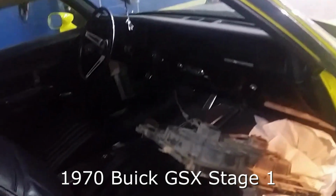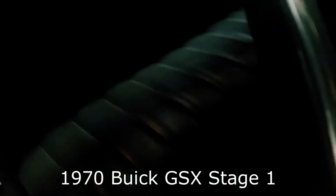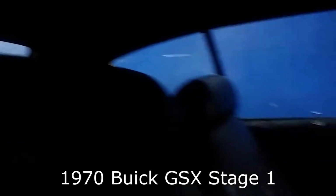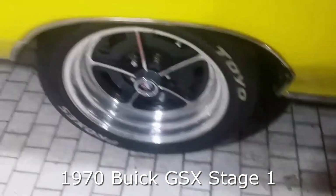It was a luxury muscle car, fast, stylish, and comfortable. Inside, it had features that outclassed many of its rivals, yet it didn't sacrifice performance for comfort. The GSX Stage 1 was truly the best of both worlds.